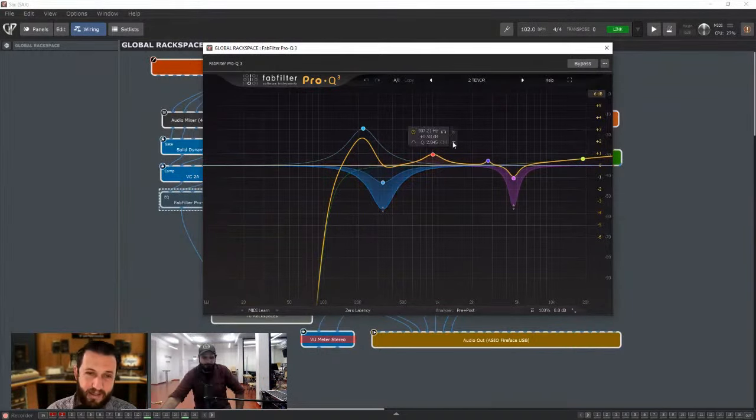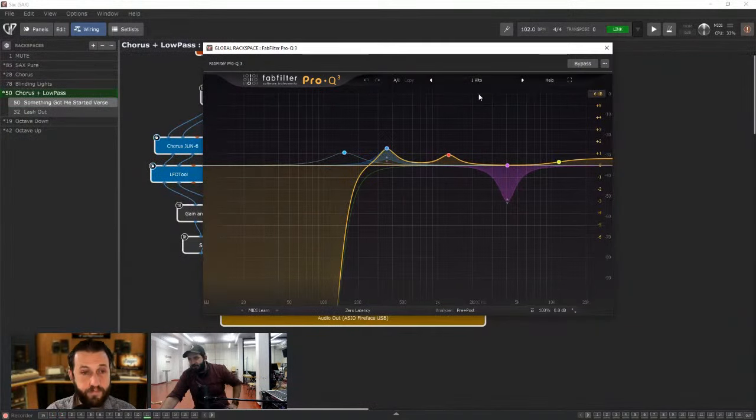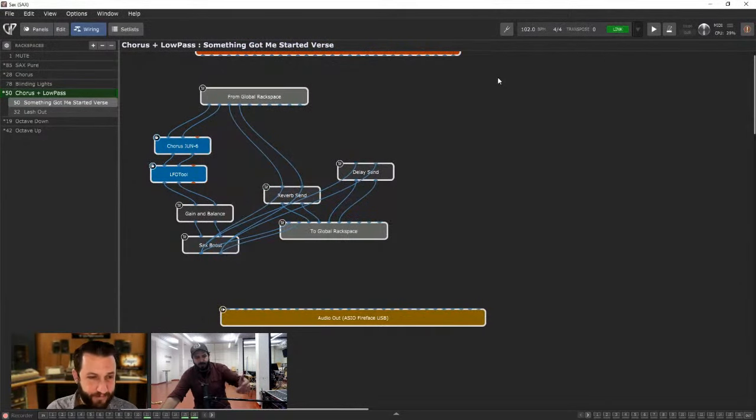Yeah. And FabFilter is receiving program changes as well. So right now I'm on The Heat Is On, tenor. And if I switch back to Something Got Me Started, we're going to my alto EQ curve. Yep. And this is what I love about this: nothing that you've done here is a mistake. There's massive intentionality going into making sure that each saxophone sounds the way it's supposed to sound every single time.